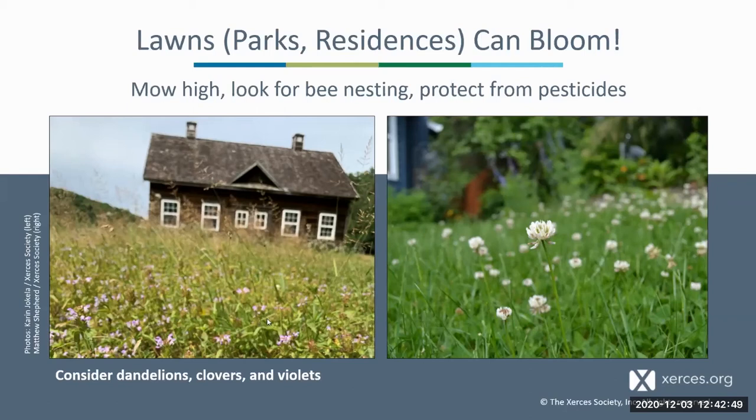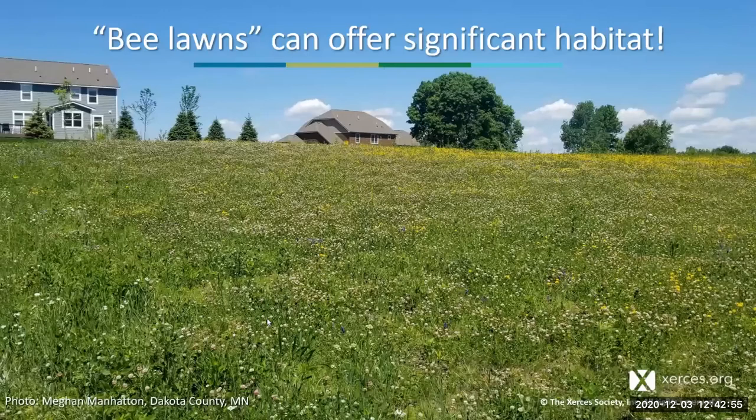So if you mow high, look for bee nesting, and protect those areas from pesticides, it can provide great habitat. Look at this. This is a great example of just the sheer amount of bloom on the landscape and the size of this. And all that these homeowners had to do was nothing. They did less, and it provided more for our pollinators.